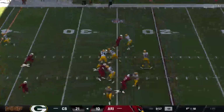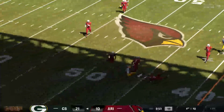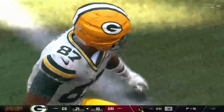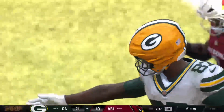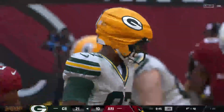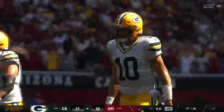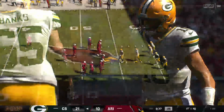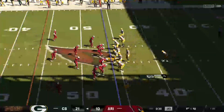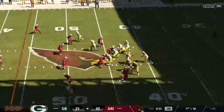Love now off the play action. Finds the in route complete. And they're going to bring him down just a moment before he's able to break it across midfield. That one goes for 17 yards and moves the chains. First down. Move the chains! Gotta move them chains! Build momentum. Keep that defense on its heels. Great start to this drive. They're up in the neighborhood of midfield after just one play.